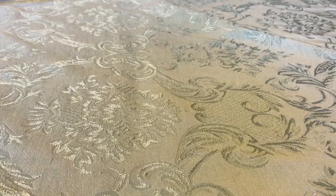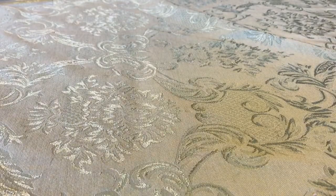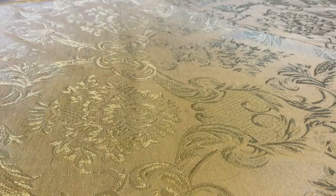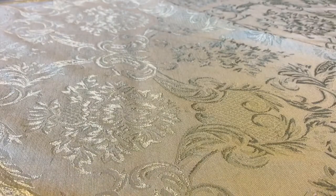Super, super good. And I love it blended with Blonde Moment too. So Serendipity, Strawberry Raspberry Guava, and Blonde Moment. That's actually my own spin that I put on it. And that is the one that you'll find a couple of different vendors have, is this blend with Blonde Moment. But I do love them both ways.